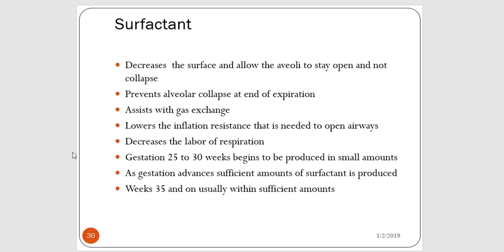but surfactant needs to be there in adequate amounts to support respirations outside of the uterus. When the baby is about 25 to 30 weeks in gestation, they start to produce small amounts of surfactant, but it's not enough to support respirations outside of the uterus. But as the pregnancy gestation advances, sufficient amounts of surfactant will be produced. About 35 weeks and on, there's usually enough surfactant to allow and support respirations outside the uterus.